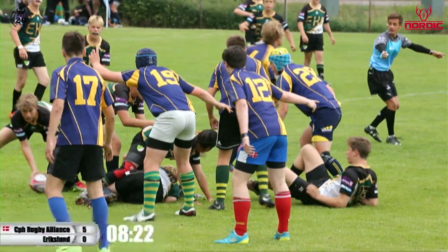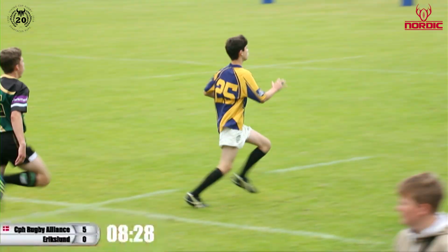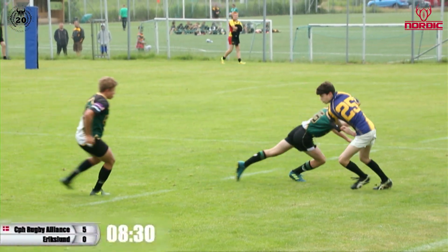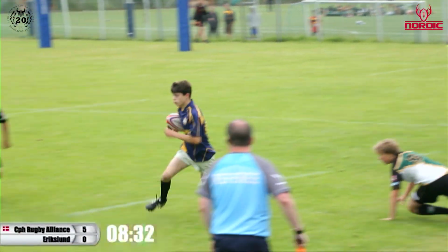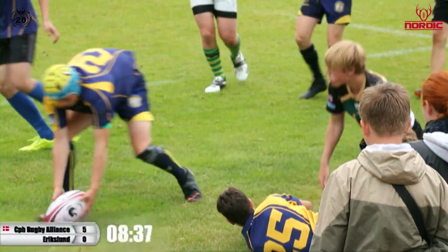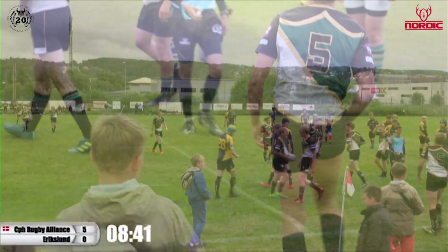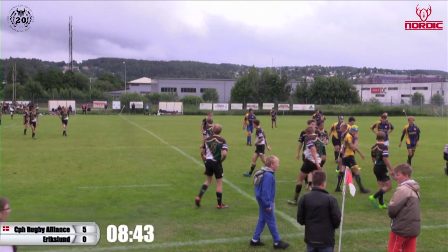And that's a good turnover from Erikslund. So a small chip from the scrum half, and it's making very good ground. Good covering defense by number 25, and some speedy legs. And the ball was in touch there. Good effort from Erikslund with that kick, and good defensive work from KRA covering that kick.